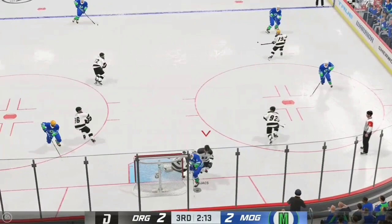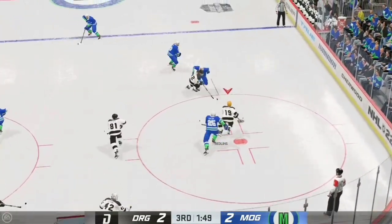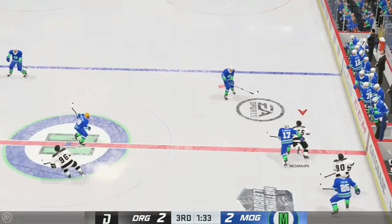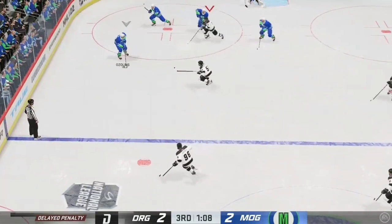Yeah, he gets out on top of the shooter. There's really nowhere for that puck to go. Great reach with the poke check. Grabbed along the boards by Meza. Huge play in his own end to come up with the puck.